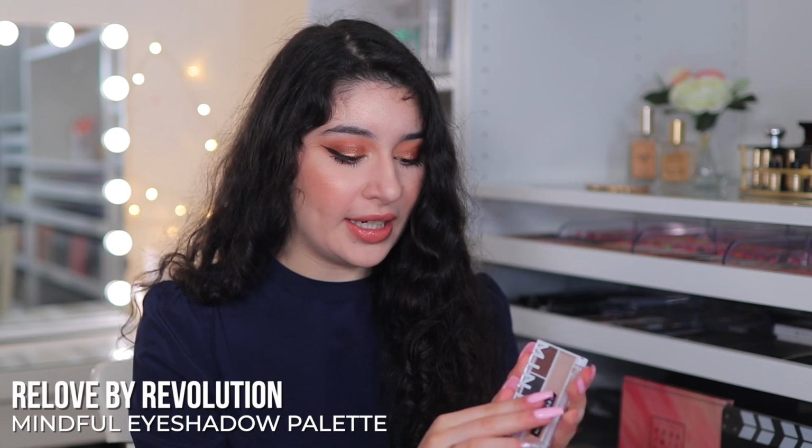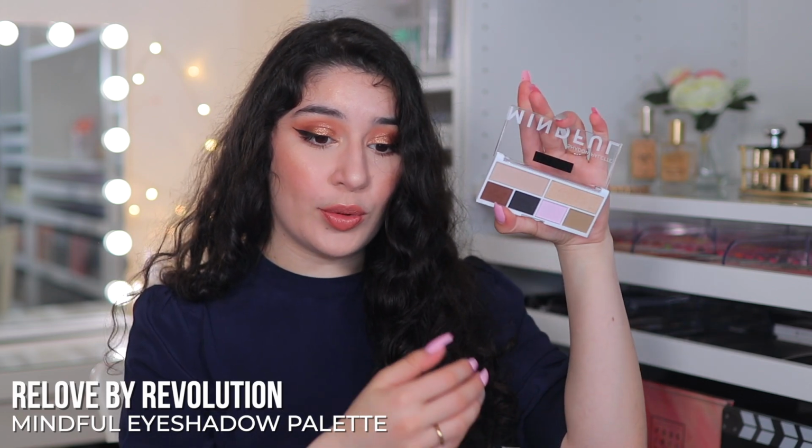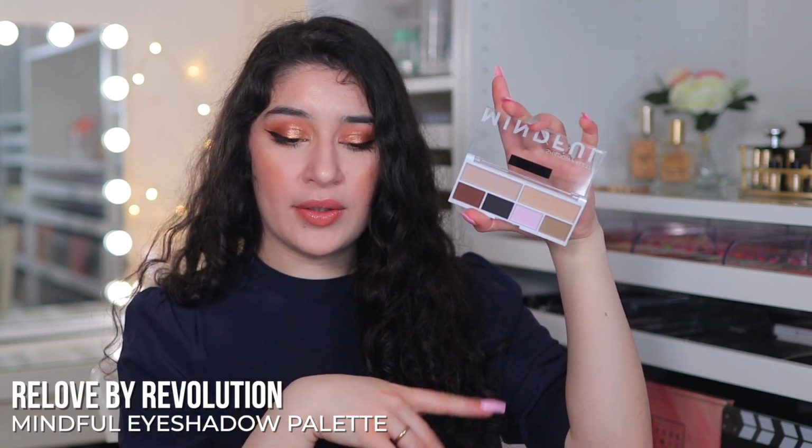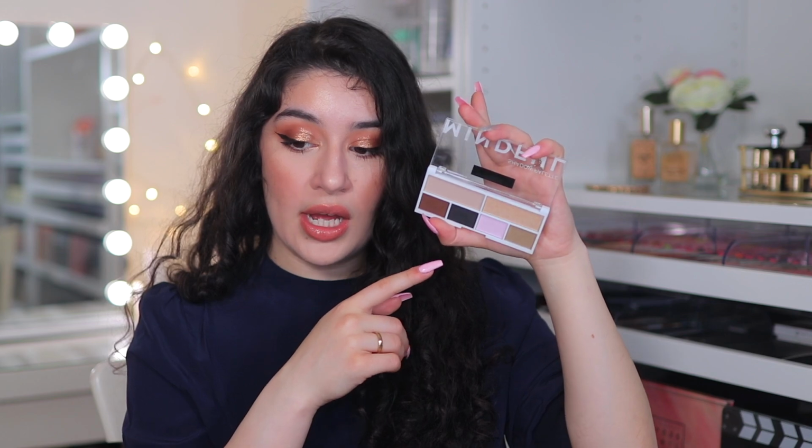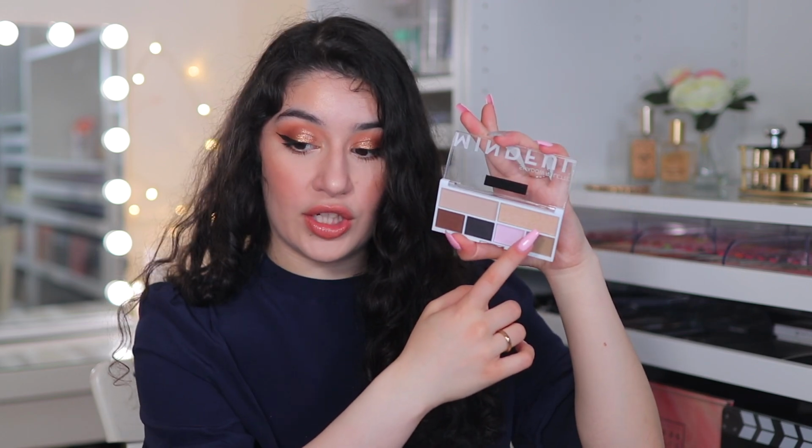Whilst we're on Relove by Revolution, I've also been loving their eyeshadow palette. This is the Mindful eyeshadow palette, and again, super affordable. I think it's like £3 or £4, and it comes with these shades. I mean, they have a ton of palette shades to choose from, but I really like this one because it is all matte except for this shimmer right here.